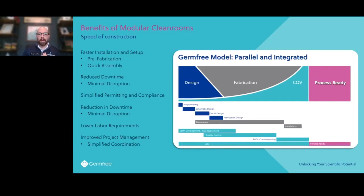Talking more about that speed of construction, what does that mean? What does that time look like? And whenever we're looking at how we break down our business process from a modular provider versus those atypical construction methods, now, this is a great graph to show that, we're doing design, fabrication, and CQV along that entire life cycle to get you process ready faster, rather than breaking that off in chunks.